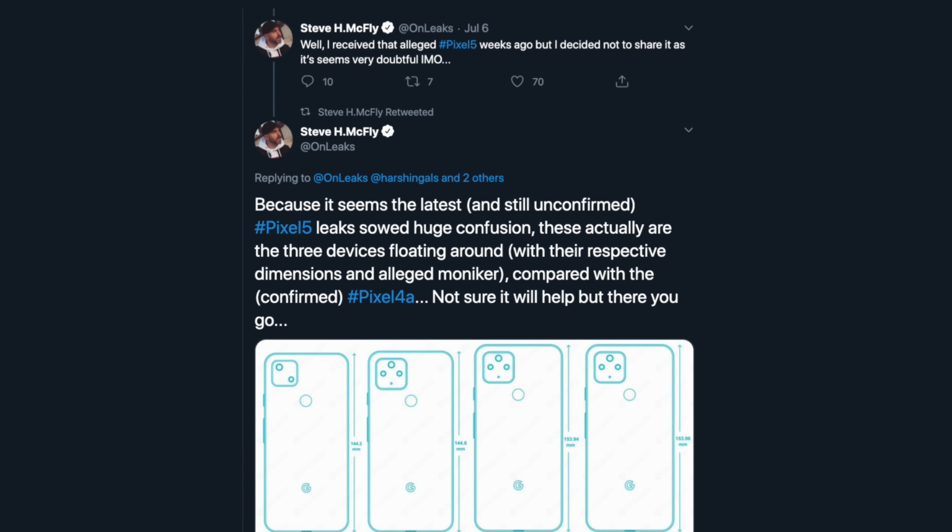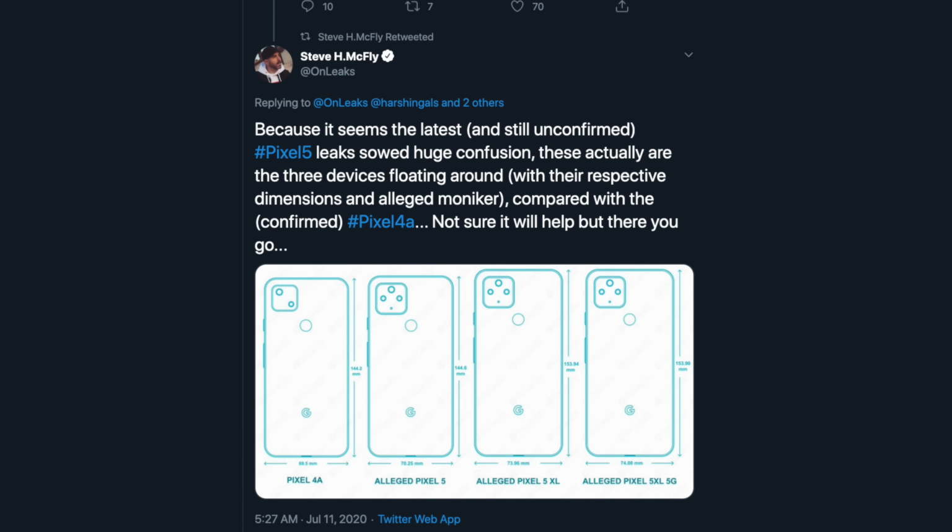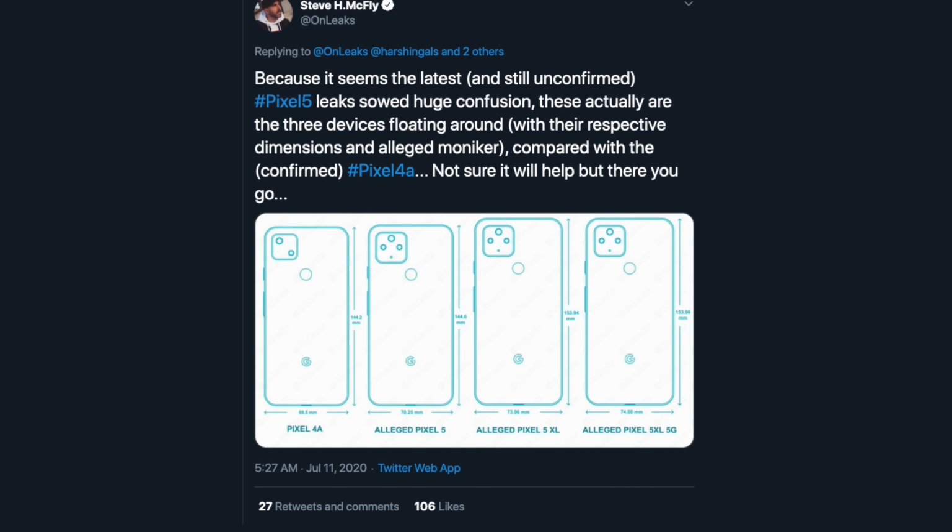So OnLeaks received some information before that he just wasn't sure about, but he put out this image to add to the conversation that we're all having. Within this image, it has four devices and their dimensions. So perhaps the shell I have is indeed what a Pixel 4a XL would have been before it was canceled, or it's actually a Pixel 4a 5G. They're nearly the same in size.